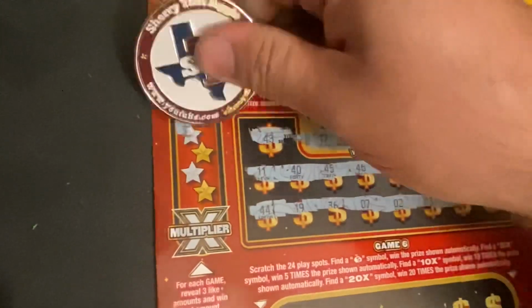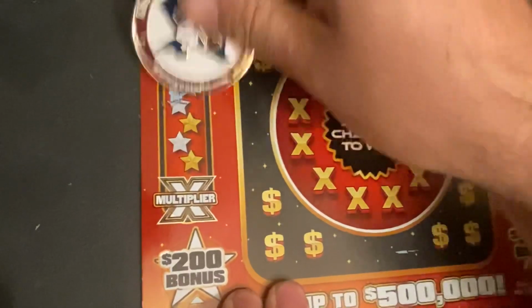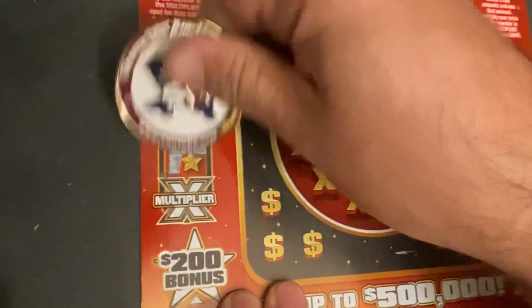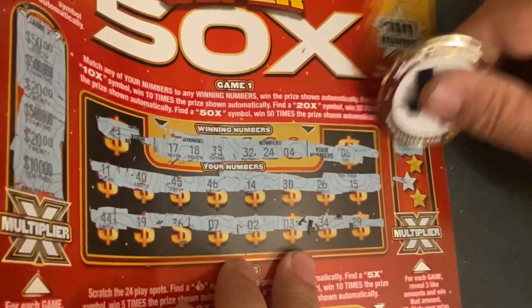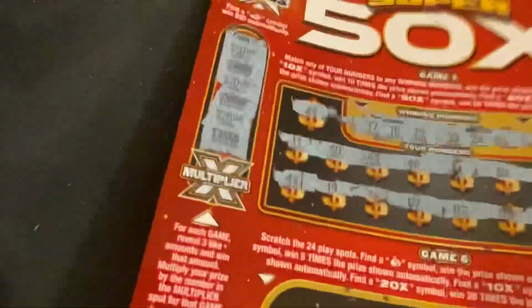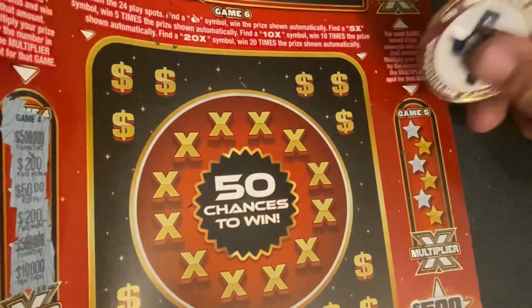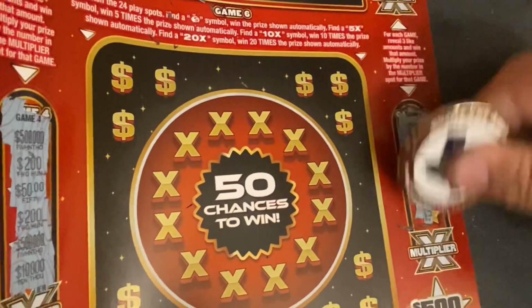Game two. 50, 500,000, 20, 500,000, 20, 10,000. Let's just go down to game four. It's on the same side. 500,000, 200, 50, 200, 500,000, 10,000. Game three. Three like amounts. 2,000, 2,000, 30, 200, 30, 500,000. Nope. Game five. 500,000, 50, 200, 200, 500, 500. And let's do the game six.